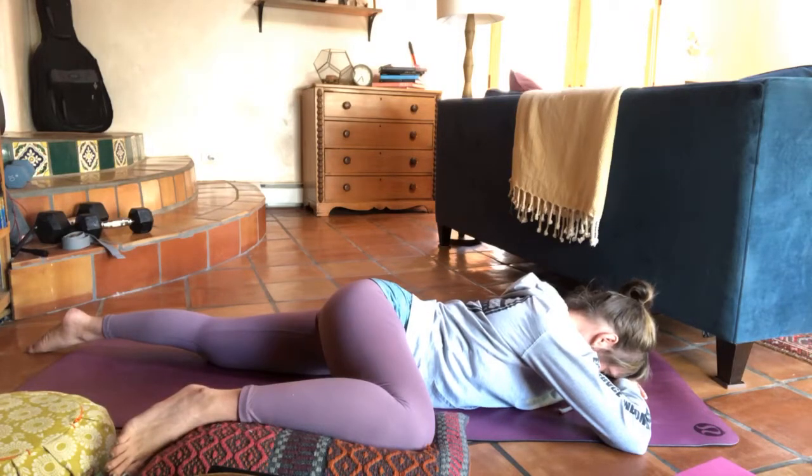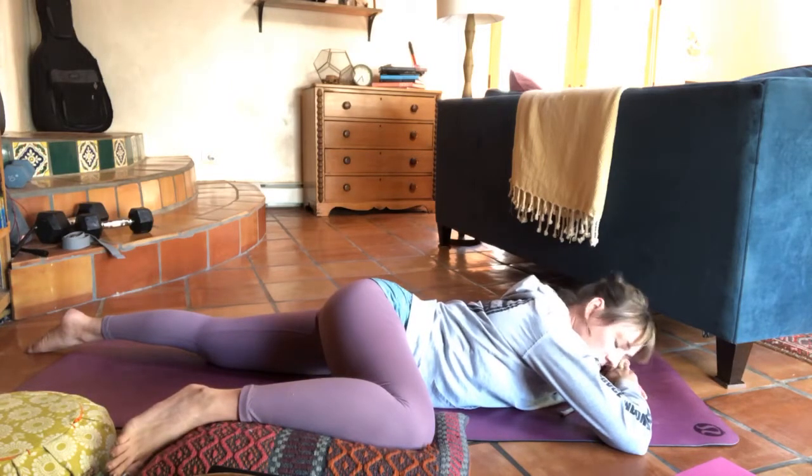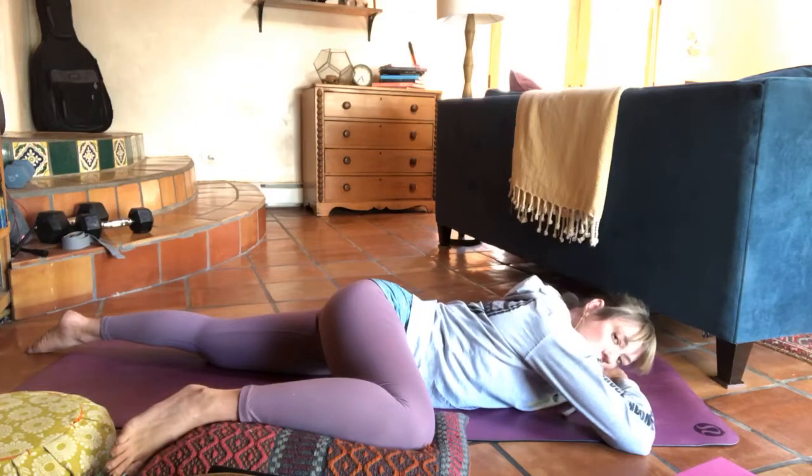Grateful for this body. Grateful for this opportunity to practice together, even when we're in isolation. This opportunity for release. Allow the body to be heavy. Feel the support of your mat beneath you.